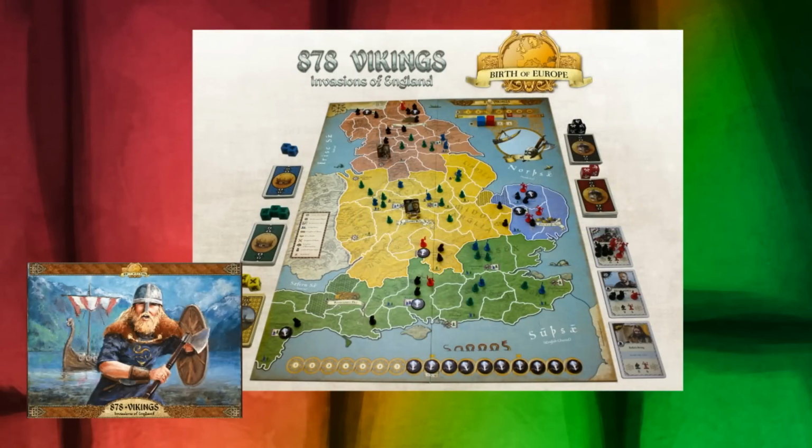878 Vikings, The Invasion of England is from Academy Games, and this is a really neat game that can play for either 2 or 4 players, where one person or 2 people take the role of the invading Nordic Viking armies, and then 1 or 2 people will take on the defense of England with the English forces that are there.